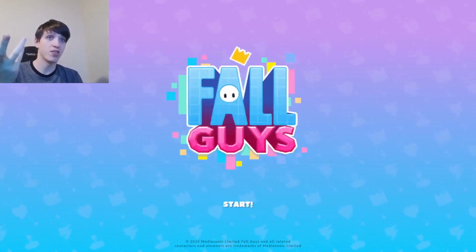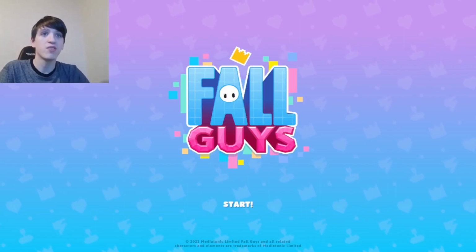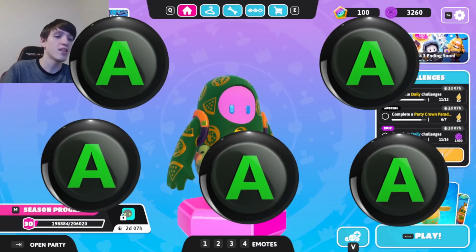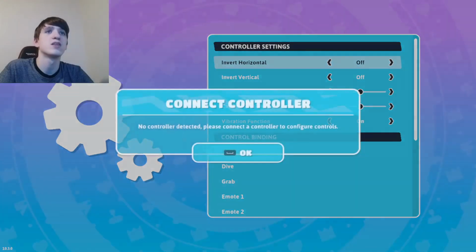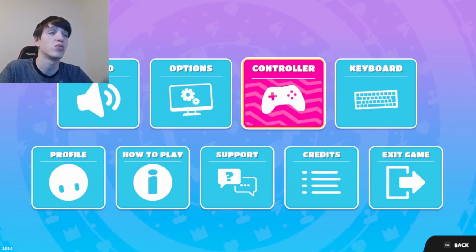But the advantage of this is, in theory, we can play some Fall Guys. But for some reason, it's not reading my controller's inputs. Maybe I just wasn't tabbed into the right thing. It's not looking good. Not quite working the way it's supposed to be working. There are no controller detected. Please connect the controller to configure the controls. Brother, I'm on a controller, so I don't know quite what you want from me.